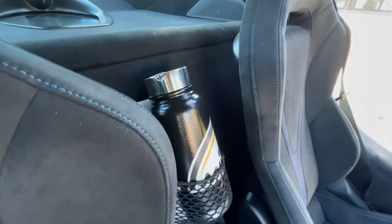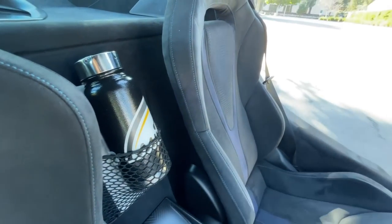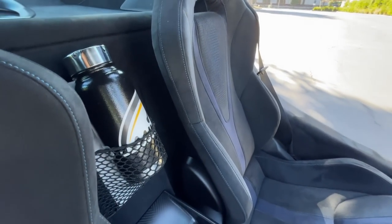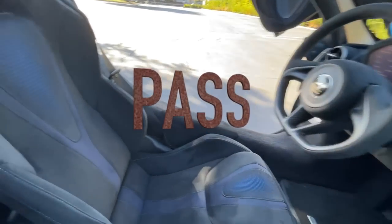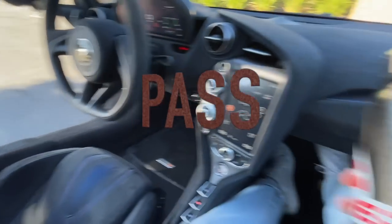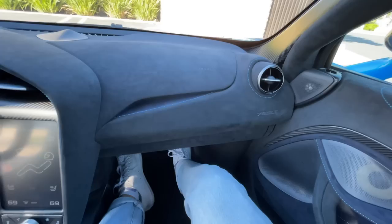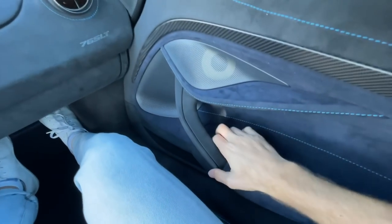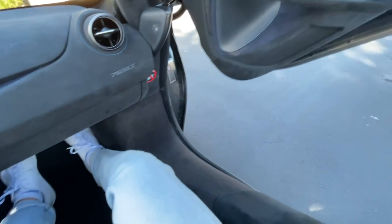What is going on? Granted, that is not in any way convenient. As a driver, you're gonna have to turn around all the time to reach that, but hey, it's a technical pass for the McLaren 765LT of our big bottle test. Amazing, the times we live in, so wild. And with that, it's time to get out of here.